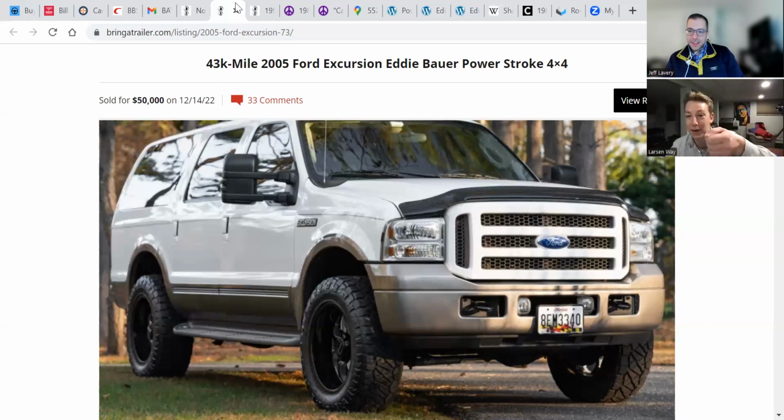It has the little button. It's really cool. It is a really cool car. That's a phenomenal story, though. To have a car of that caliber, that rarity, come back never having been used.